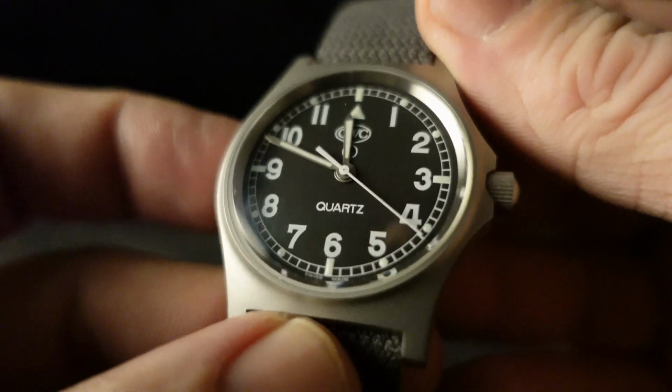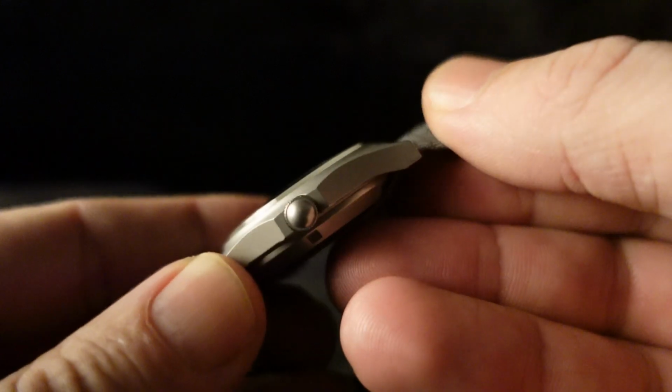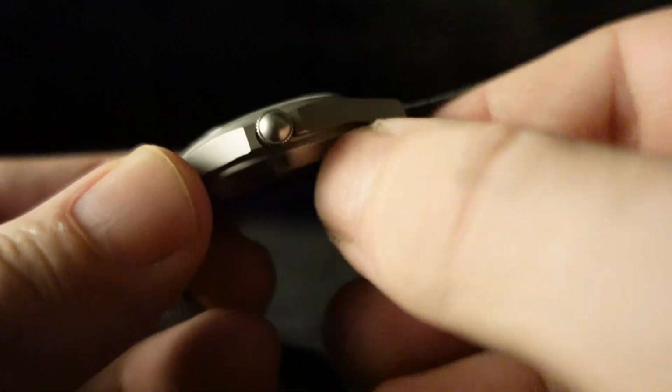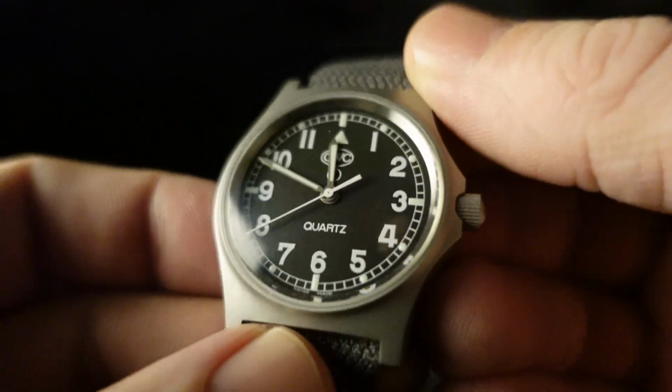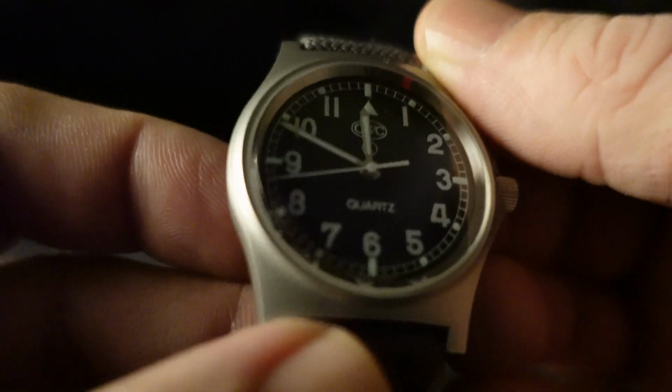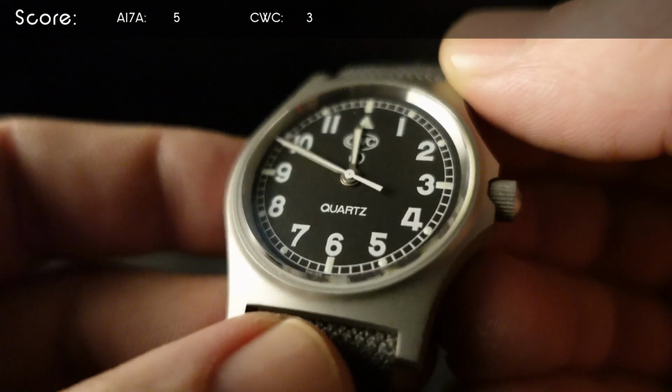There is also a ton of heritage behind CWC and behind this design. However, this is definitely an upgrade with the sapphire and the water resistance and the chubbier case and whatnot. It harkens back to heritage, but this is definitely a contemporary watch. Because of that, I give it a 3 out of 5.